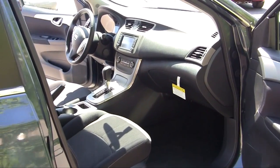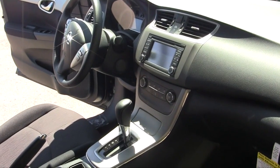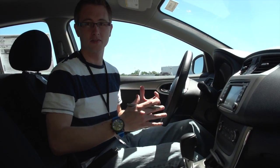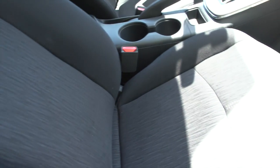The interior is really nice and clean, and the best word that I can use is classic. Just like the exterior, there's nothing that's exciting or edgy, but it just worked. The seats are extremely firm. If you're somebody who likes softer seats, you're not gonna like these seats at all, and you will not be able to find a comfortable seating position.